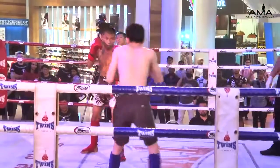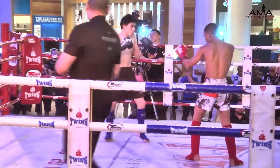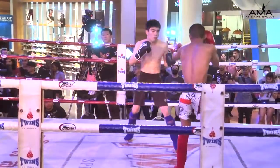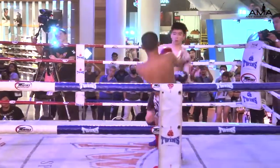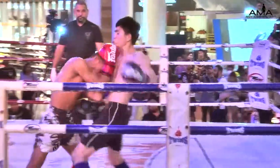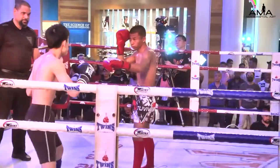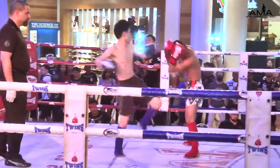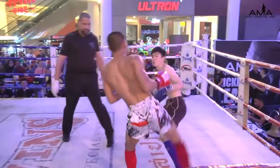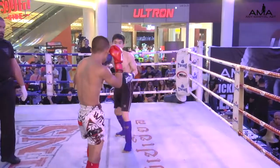On to the first round we go in this fight. We have Timothy fighting out of the red gloves and we have Lim Qing Kang fighting out of the blue gloves. Timothy, representing Monarchy MMA, is making his debut here in the AMA ring. And so is Lim Qing Kang, representing King's Muay Thai Academy, also making his debut. So both fighters fresh out of their gyms to experience their first fight in the AMA ring.